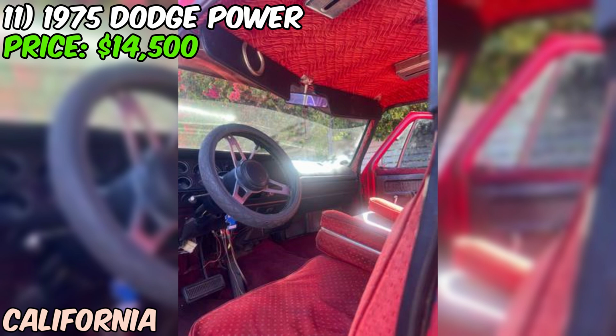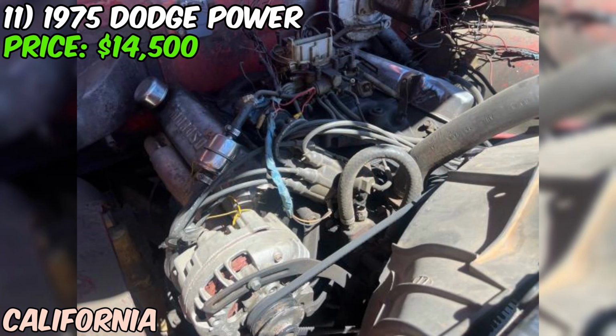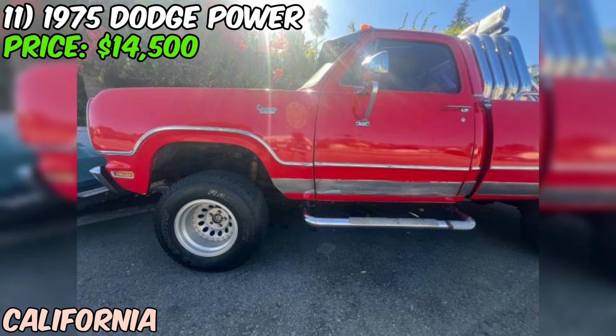These short bed Power Wagons are getting harder to find, especially California examples with no rust. The 440 swap adds some serious muscle to the equation, though you'll need to factor in the cost of sorting out those carb and electrical issues.